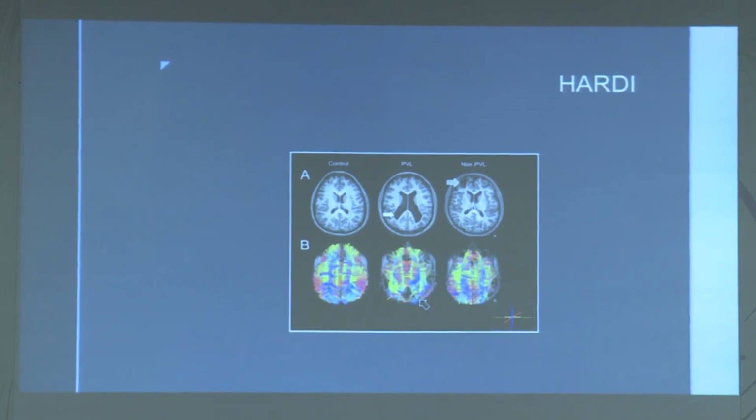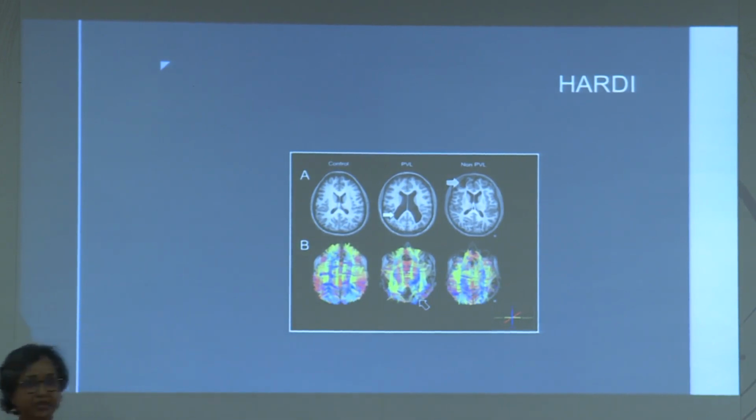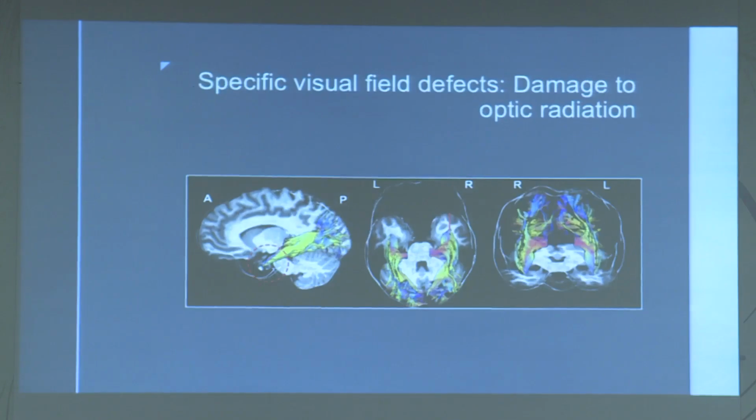So this is an example of a HARDI. It's kind of a smaller picture, but the one on the extreme left is the control, the normal patient. You can see in the PVL where the arrow points, there are already fewer tracks, fewer fibers. So in PVL, the tractography is much more sensitive. In the other, which is the non-PVL HIE injury, there are areas where you see the tracks are missing, but overall there is not much variation between the two. Okay, so this is what a tractography looks like.